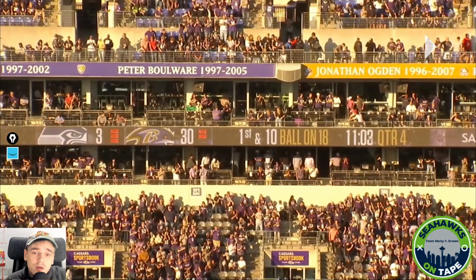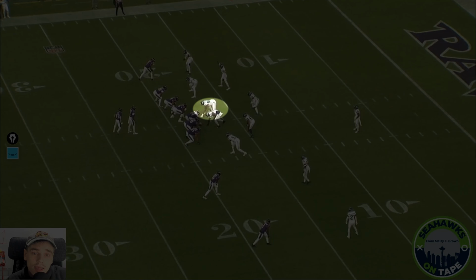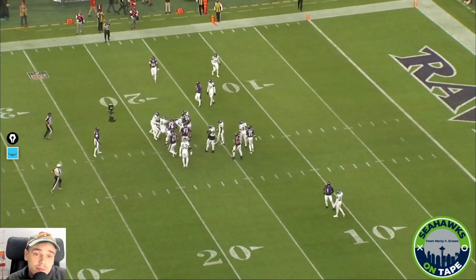Now, not just splitting double teams, but on this 1st and 10 here, you see the kind of old school way of just striking the primary key, staying on the primary key for so long, and then drifting back into the B gap.